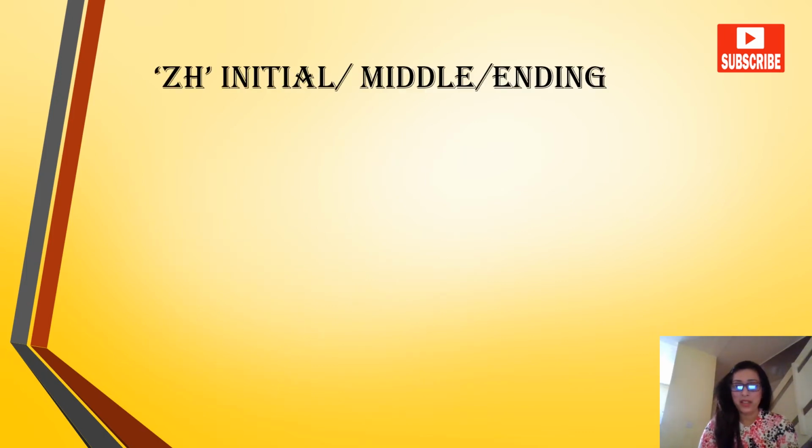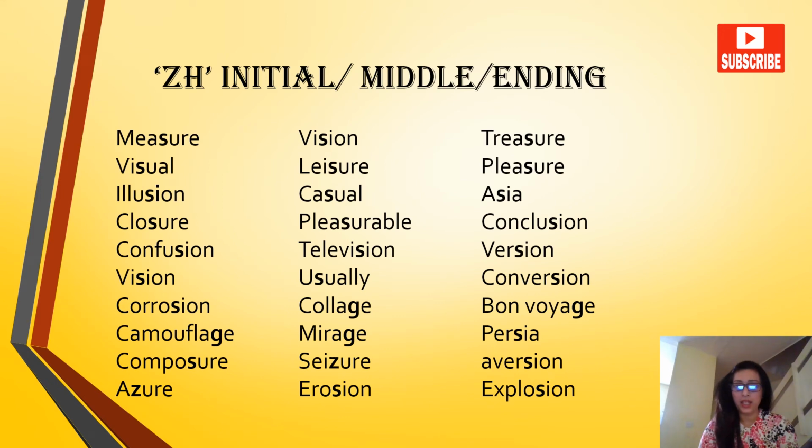So let's practice again with the zh in the initial, middle, and ending positions. Measure, vision, treasure, visual, leisure, pleasure, illusion, casual, Asia, closure, pleasurable, conclusion, confusion, television, version, vision, usually, conversion, corrosion, collage, bon voyage, camouflage, mirage, Persia, composure, seizure, aversion, azure, erosion, explosion.